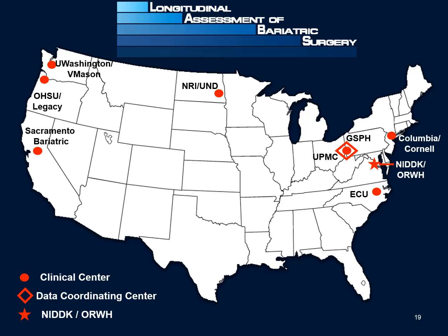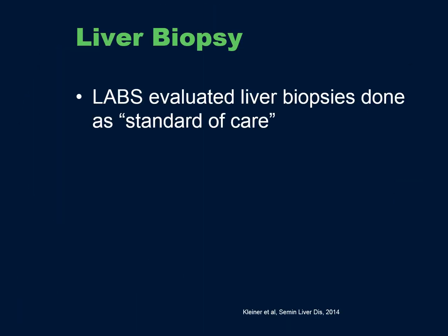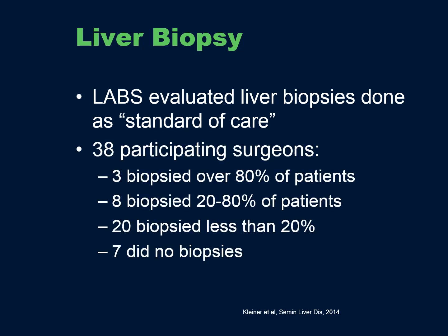We looked at this in the NIH-funded lab study, which I was a part of. We evaluated liver biopsies done as what was considered standard of care at that time. There was a variation on what surgeons consider standard of care. In the 38 participating surgeons, 3 of them biopsied over 80% of patients, 8 biopsied between 20 and 80%, 20 biopsied less than 20%, and I was in that group, and 7 did no biopsies.